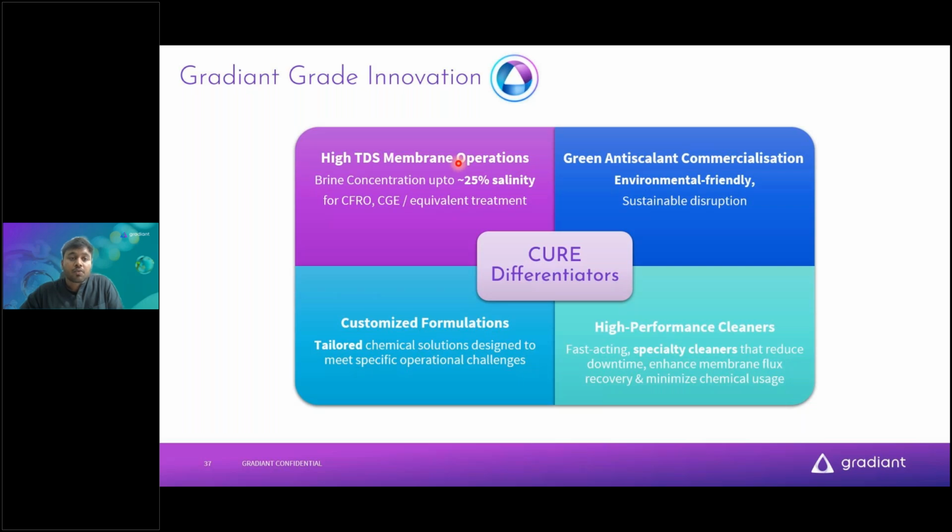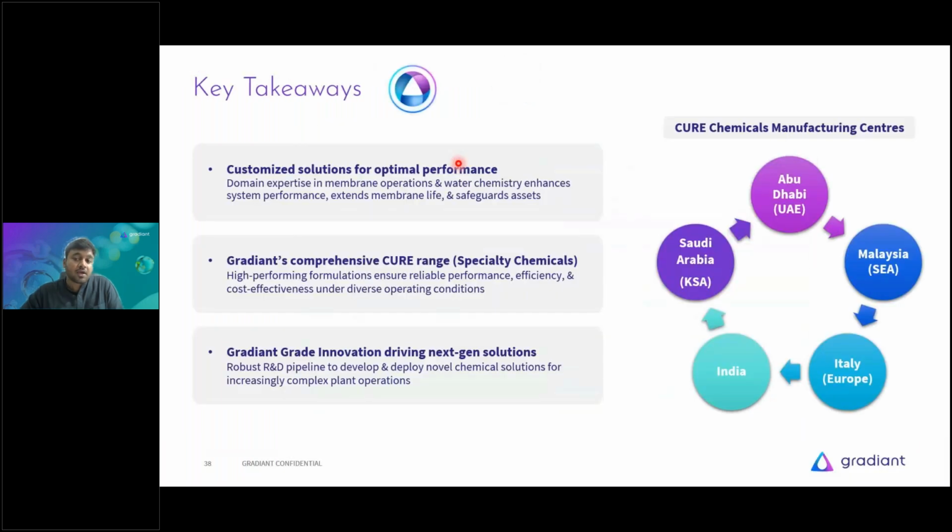So that leaves us with four key takeaways from this webinar. First, Gradiant is a global company with solutions across 90 countries. We have five chemical manufacturing centers, one in Abu Dhabi and one in Saudi Arabia for the Gulf market. The third is in Malaysia to cater to the Southeast Asian APAC market. Italy we have for the European market, and of course in India we have one for the Indian market.